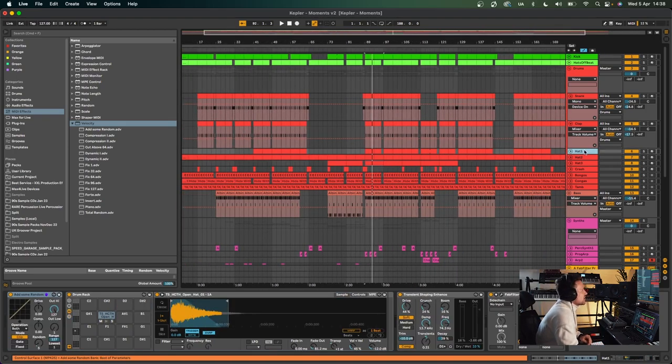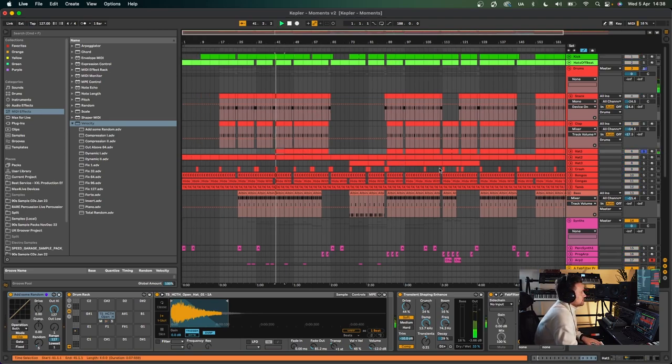So let's take each of the layers. So if we start with this one, that's your open hat. I got this from the Turbo Samples Hot Creative Tech House sample pack, this one. And yeah, I've pitched it up a little bit. I've really shortened it. So if you pull the full sample out, I just wanted it to be a bit shorter.